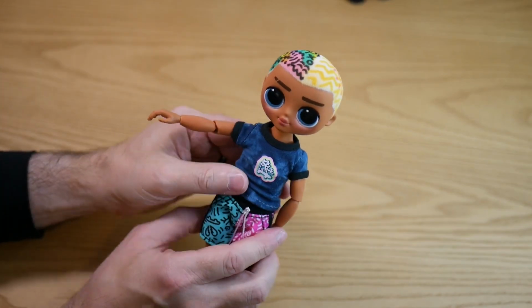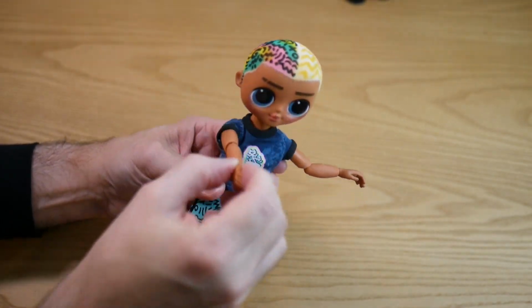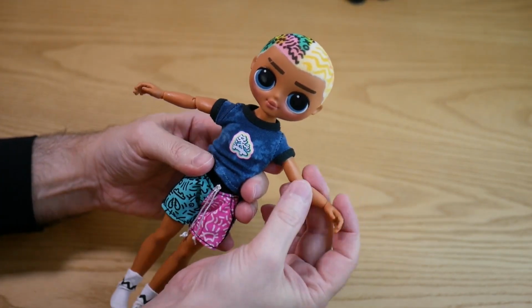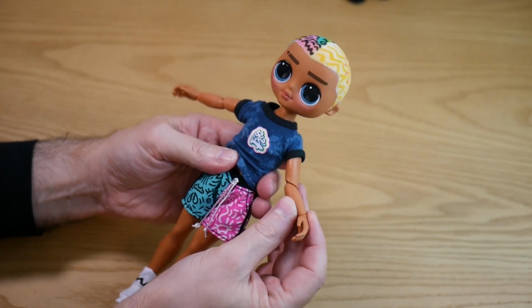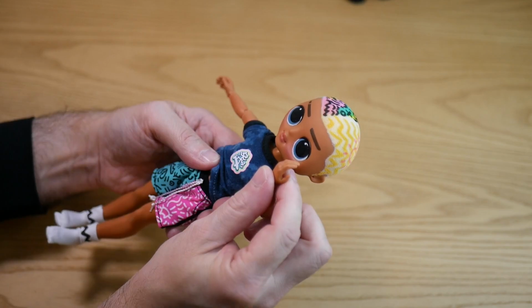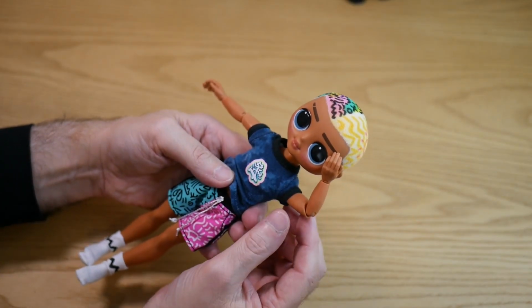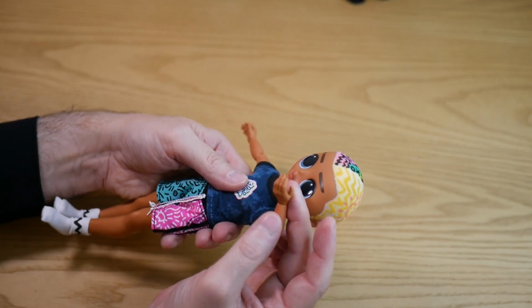The shoulders obviously come out, and then we can go up and down and around. So there's quite a lot of articulation there. We have articulation at the elbow and also at the wrist. He can touch his own face if he wants to. The hands, as always, are quite detailed.